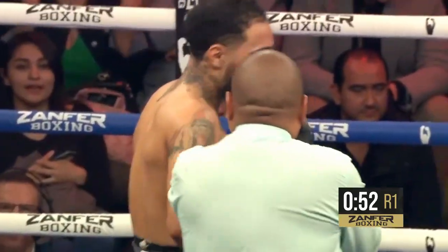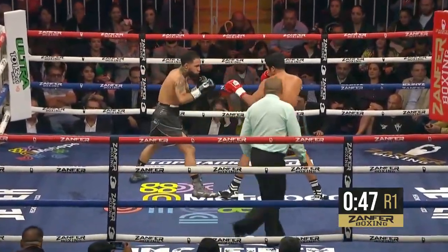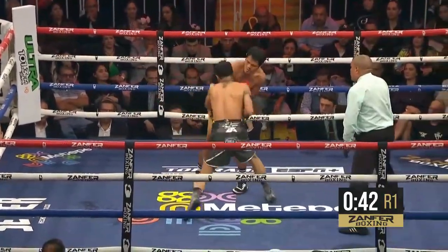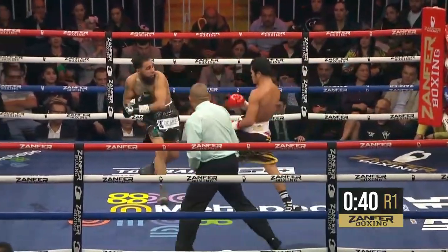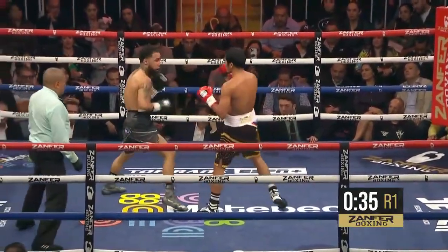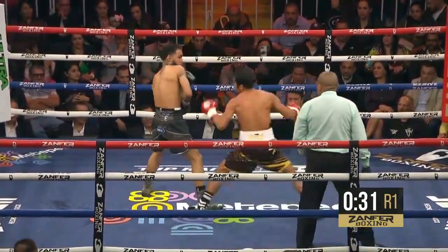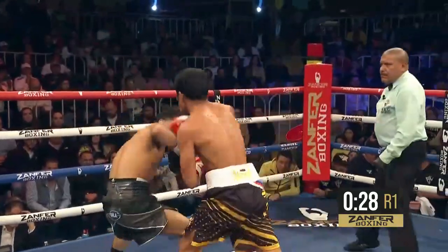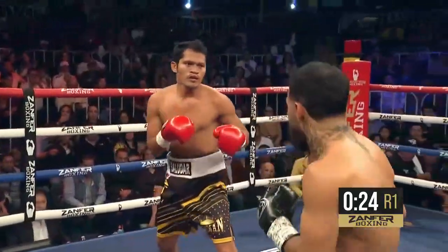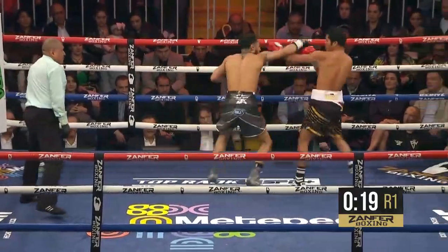I know it's early in round one, but that's near the bridge of the nose and the eyebrow. Nery, there's Saludar with his right hand again. Saludar right hand again. I like what I'm seeing from Saludar. Nery jabbing. Not really throwing that left yet. Right hand again by Saludar. Another right hand. Another right hand by Saludar. Nery missing with the left. Right hand missing by Saludar.